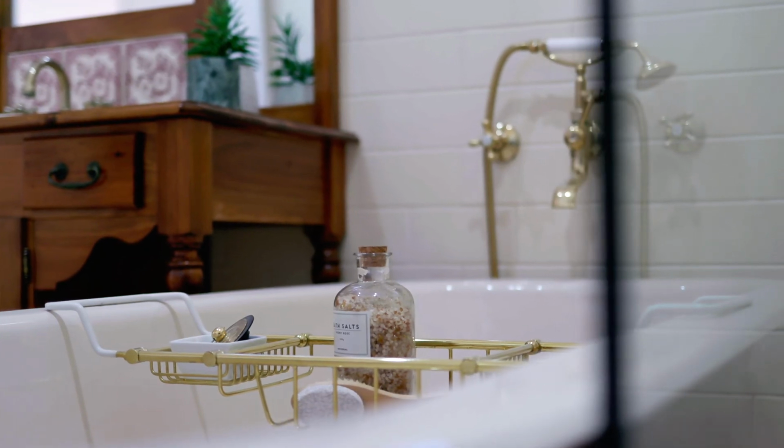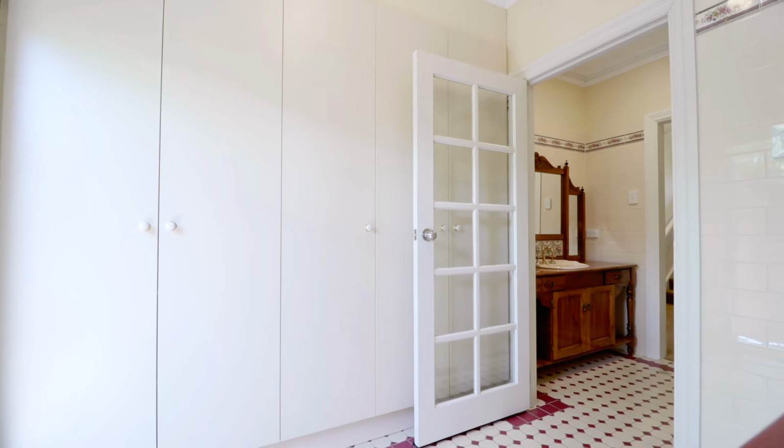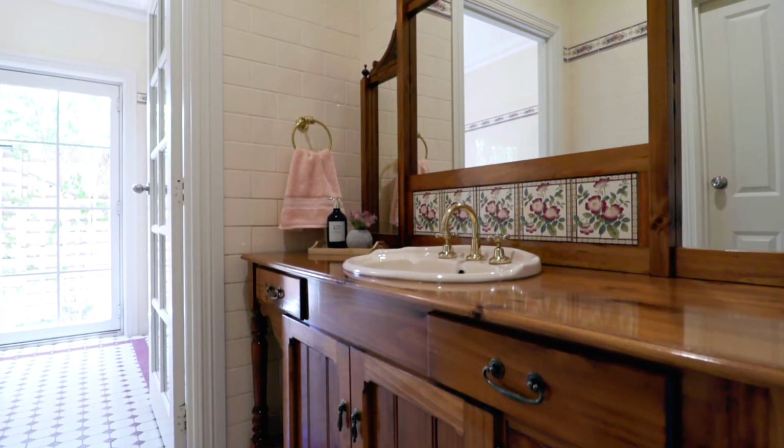So essentially there's 2.5 bathrooms. Of course there's the ensuite, the bathroom that serves the two upstairs bedrooms, and then just for convenience there's also a downstairs toilet and washroom that adjoins the laundry.